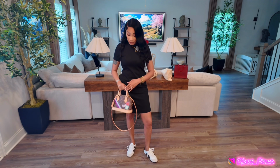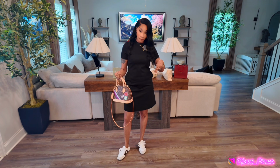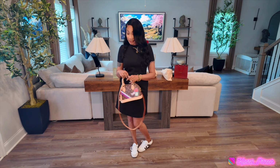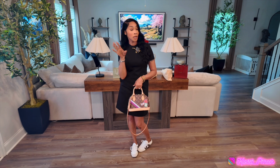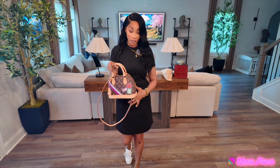I would see myself styling this bag this way, and as you see, I'm LV down. I have my LV sneakers, my LV dress. I love this dress. This dress is coming up in a video, or the video may already be out from when I showed you when I picked up this dress. But on to what we're here for.